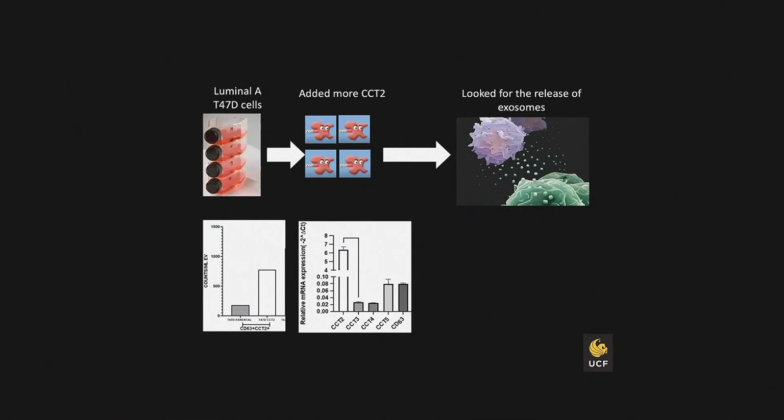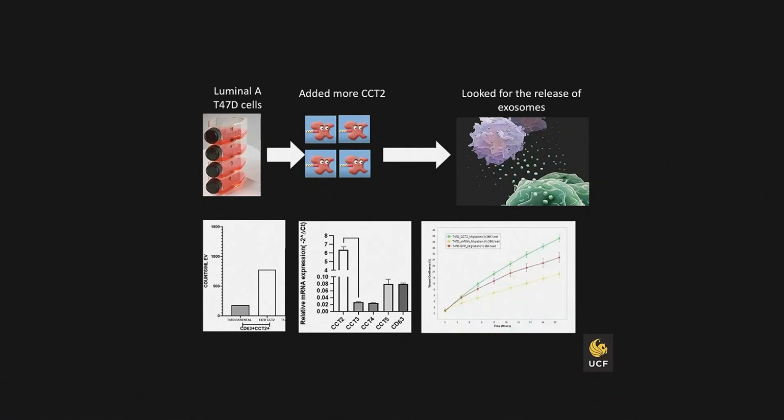And those exosomes they're producing actually have the RNA for CCT. So we isolate these little green balls that you see here. We isolated the RNA from them, and we tried to detect CCT2 RNA in that group of RNAs that we pulled out. And what you can see here is that there's tons of CCT2 RNA. What does that mean? Well, that means that any cell that takes up one of these little green balls with CCT2 RNA in it has the blueprint to make CCT2 protein. So it actually can start making its own CCT2 protein based on getting that RNA from that exosome that it took up. And that it has an impact is shown in this last figure.